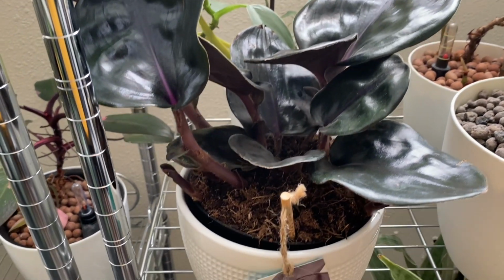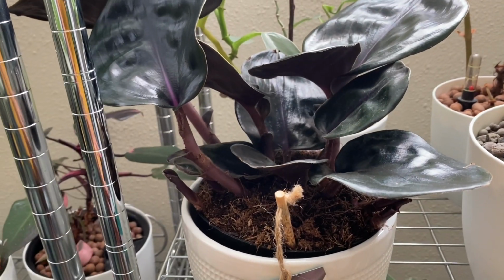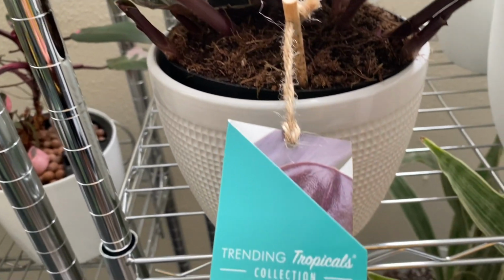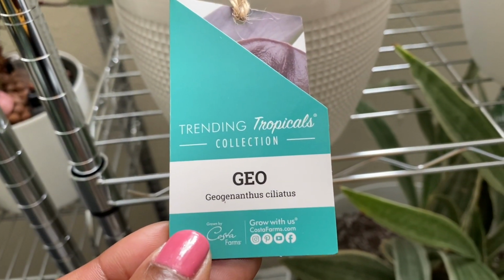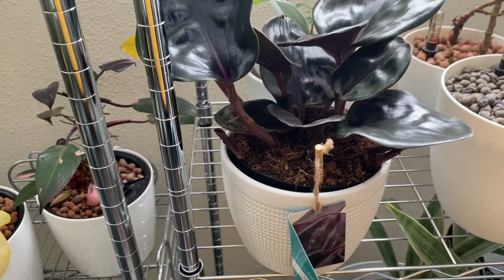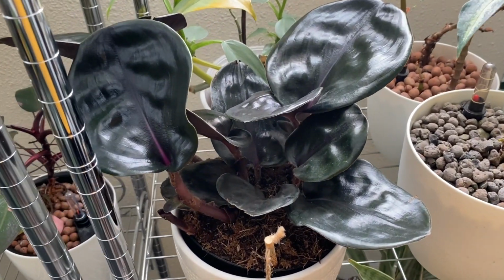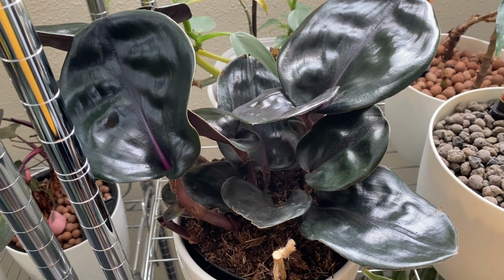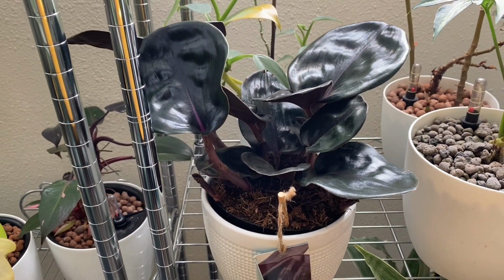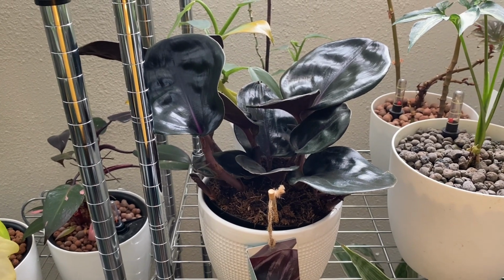I did put a care video out on this plant. I've had this one actually a little bit over a month, but I noticed that it was very hard to find any care instructions on it, so I did do a care video. It's been easy to care for. It's a wonderful plant. It's beautiful. It reminds me of my ZZ Raven just because of the color, and very easy peasy.